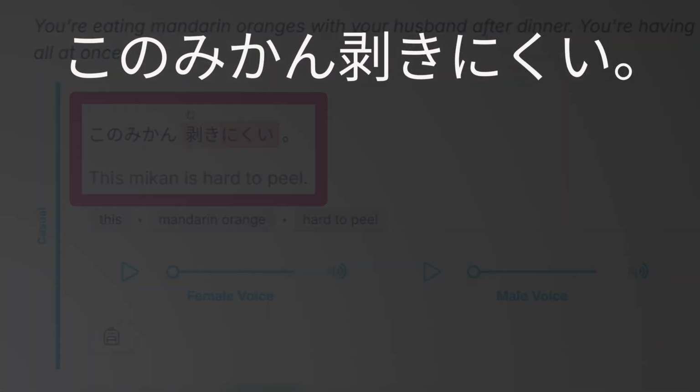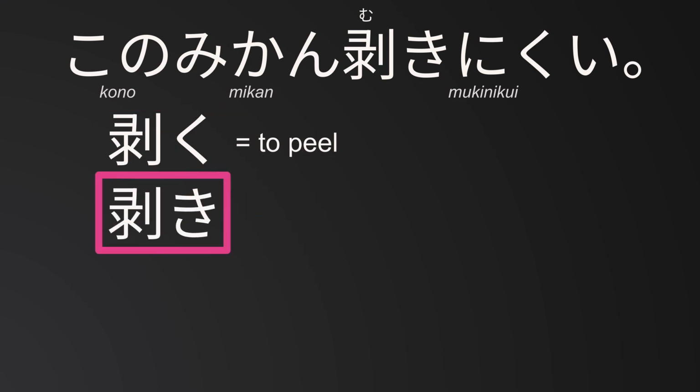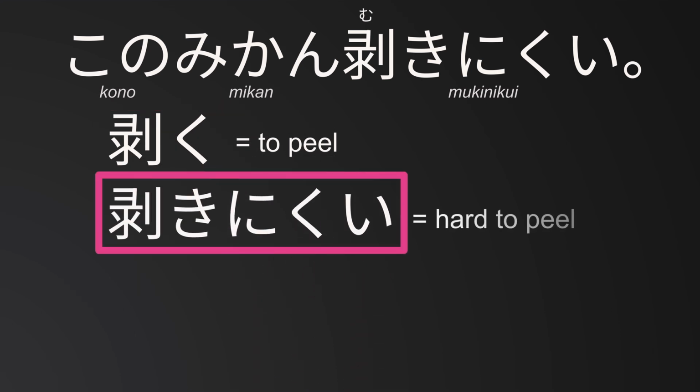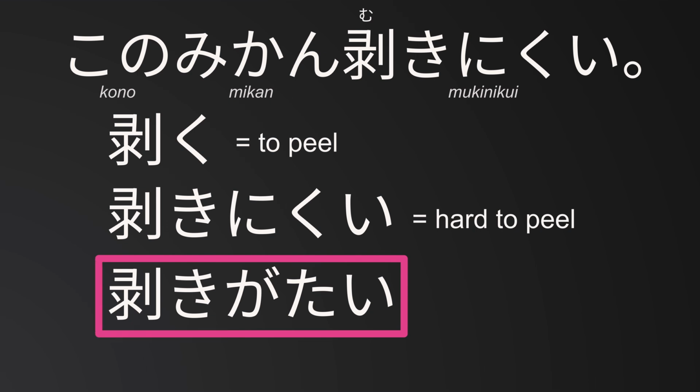So that verb, muku, and then mukimasu, and then we take the mas stem, muki, and we add nikui. Muki nikui is hard to peel. And you can do the same thing, but with gatai instead of nikui. So muki gatai also means hard to peel, but it sounds a bit stiffer.